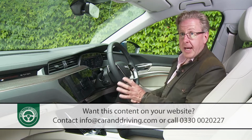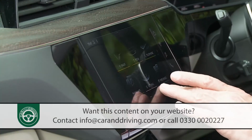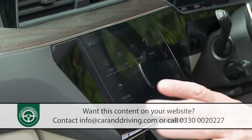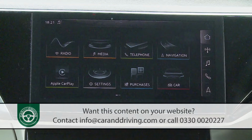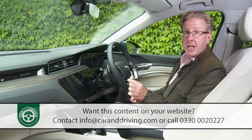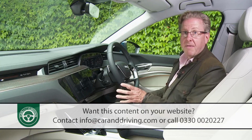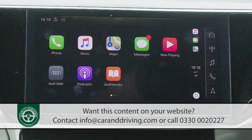The higher monitor is 10.1 inches in size and features tile apps that you can move around with the kind of drag and drop functionality you'll be used to from your smartphone. They deal with the most important radio, media, telephone and navigation functions. Plus, as you'd expect, there's the usual Audi smartphone interface compatible with the Apple CarPlay and Android Auto systems.